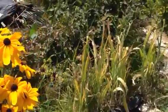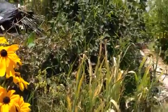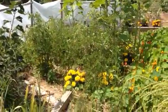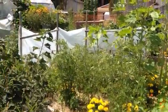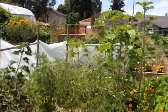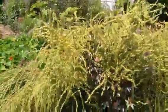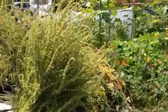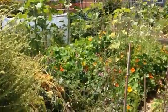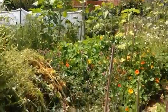This is the leeks that I'm letting bulb at the bottom, and I'll pull them up later. Just on the other side of the yellow marigolds are all my tomato plants. They're doing great. This is way too much seed for Swiss chard, but I'm just letting it go. I'll chop it down. That sound, if you can hear it in the background, is the hose running. I'm watering as I do this.